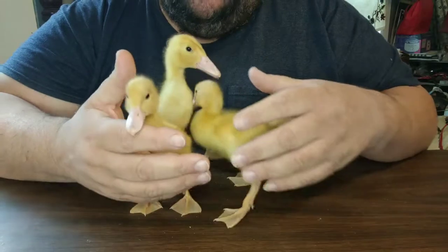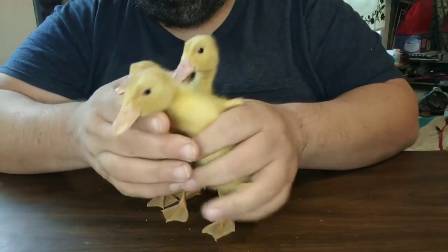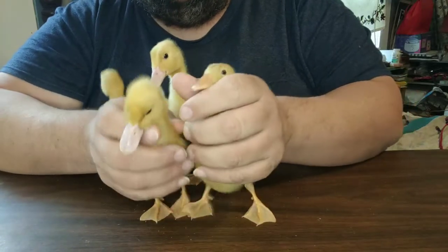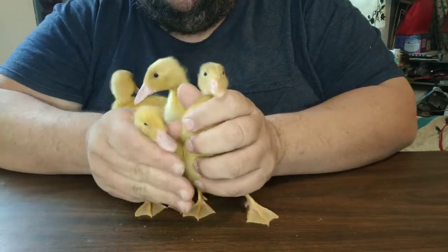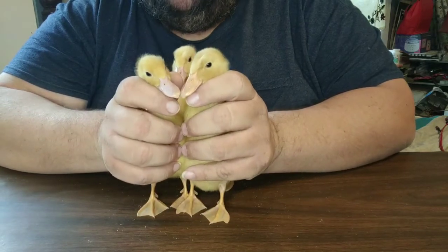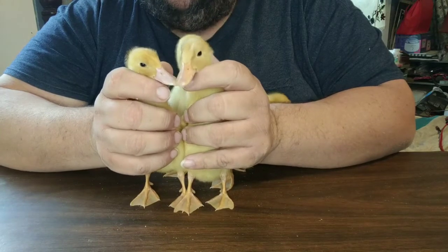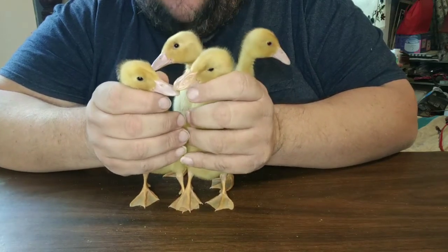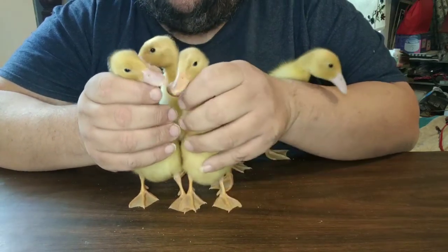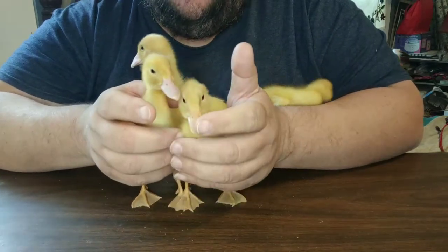Now, I'm not sure if you can tell, this one has a yellow bill. These others have pink bills. Can you see the difference? I can. The Dutch standard of perfection, the way that these birds are supposed to be for the solid white hookbill ducks, they are supposed to have the pink bills like this and not the yellow.